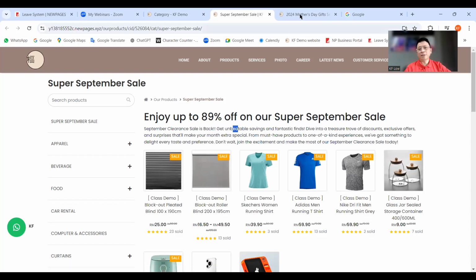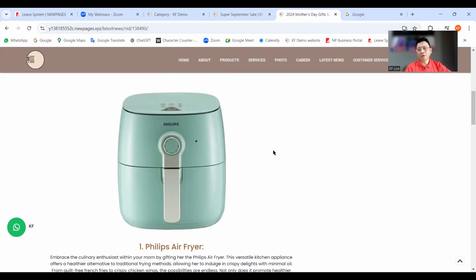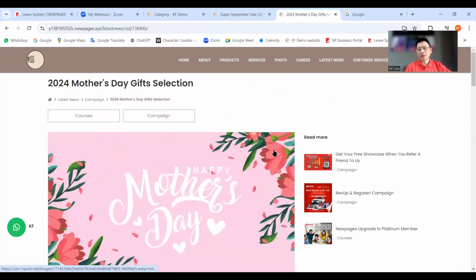Now, the second one is that you can write an article, because I do understand most of our clients, your products or services are fixed. All right, you can't add more products unless you do have new products coming in. And even having said that, some of you, your new products or services are not something you will have every month. Maybe a couple of months later or a couple of weeks later, then only you have that.